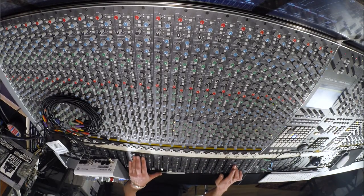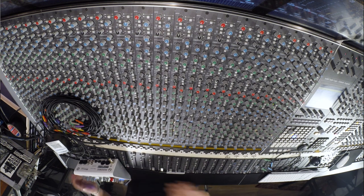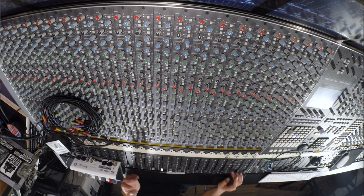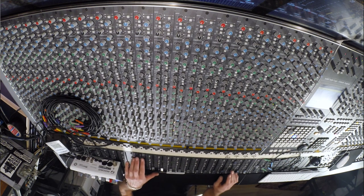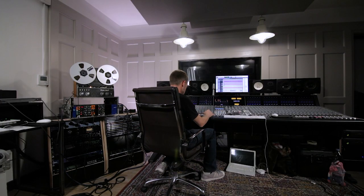I would set it up so that the echo right at the top of the fader starts to feed back on itself. So if it's somewhere in the middle, like that, just on the drums. And then by pulling the fader down, you just control it, right?